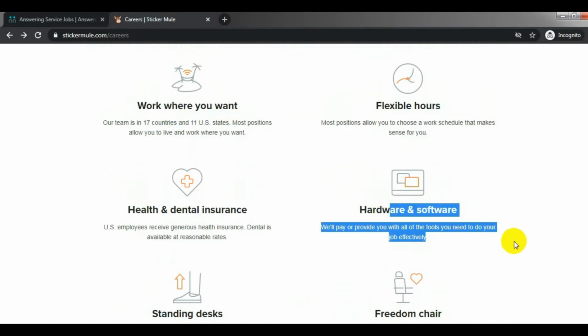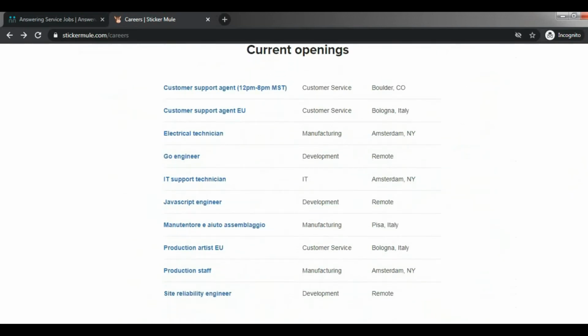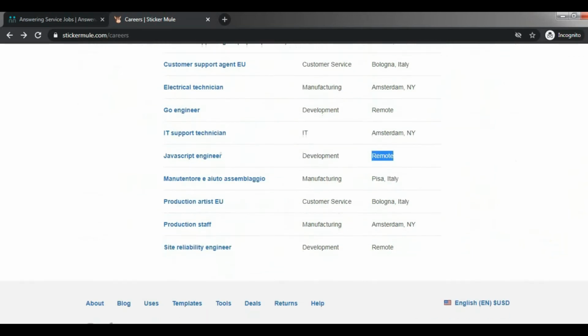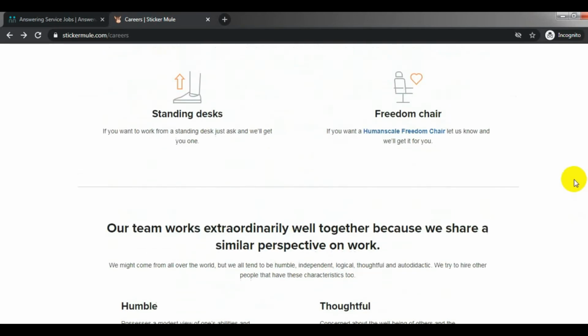So as far as that goes, you can go to the bottom of the page where it says current openings and look for anything that says remote next to it on the right side. So right now they have a Go engineer, JavaScript engineer and site reliability engineer. So if you have web development experience, that might apply to any one of these. You can go ahead and apply.